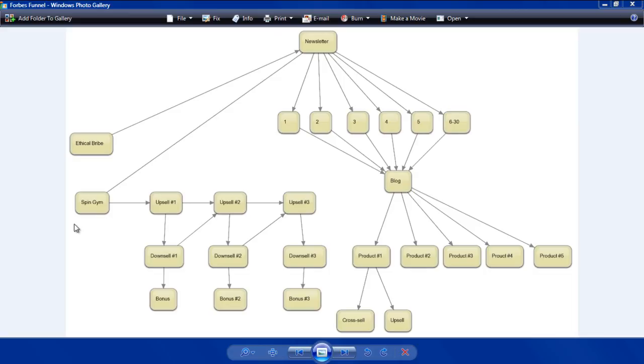Basically, right here, as you can see, Spin Gym is your front end product, right where my mouse is at. When someone purchases that product, they'll be taken to upsell number one. That is usually a product within maybe 50 to 100% more than the first purchase. So if this is 25 bucks here, maybe 50 bucks, maybe higher, but usually you want to stay around there.